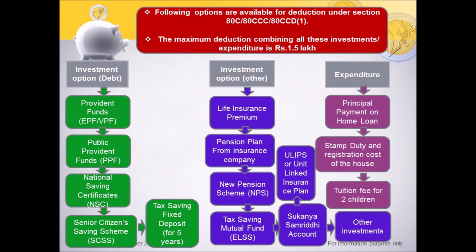Following options are available for deduction under Section 80C, 80CCC, 80CCD 1. The maximum deduction combining all these investments or expenditure is ₹1,50,000. Investment option, debt: Provident Funds, EPF/VPF, Public Provident Fund, PPF, National Savings Certificates, NSC, Senior Citizen Savings Scheme, SCSS, Tax Saving Fixed Deposit for 5 years.